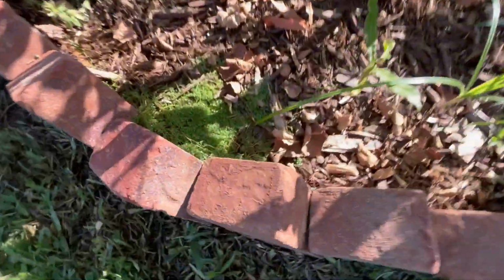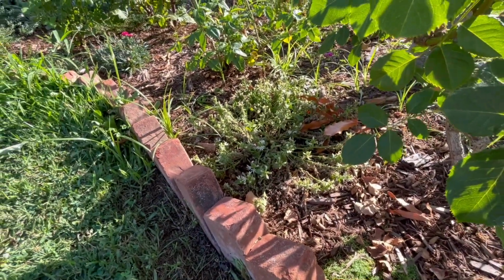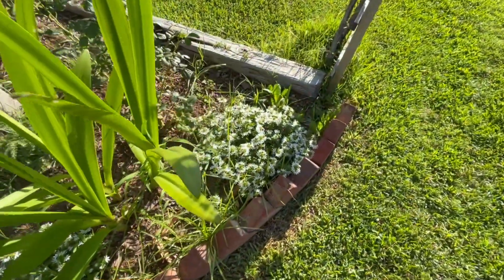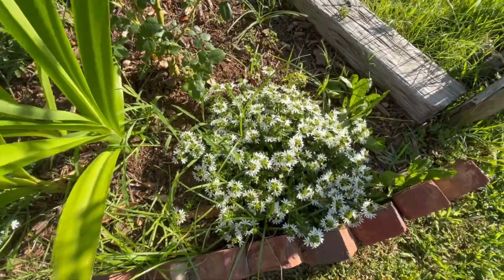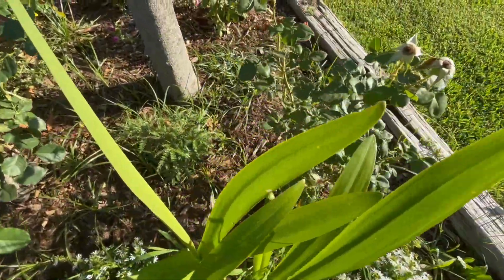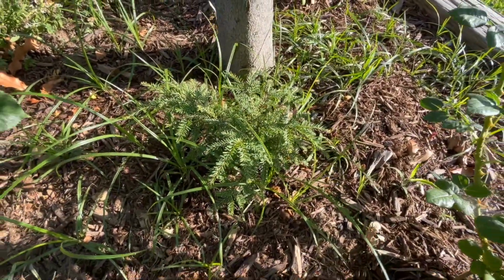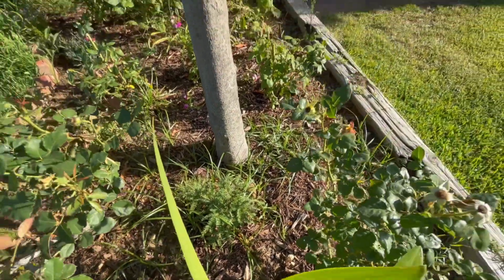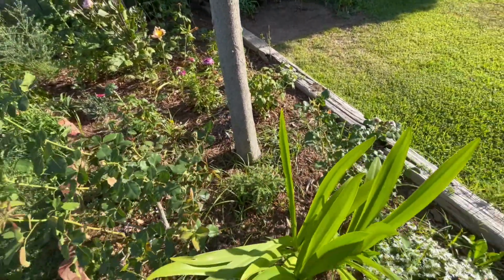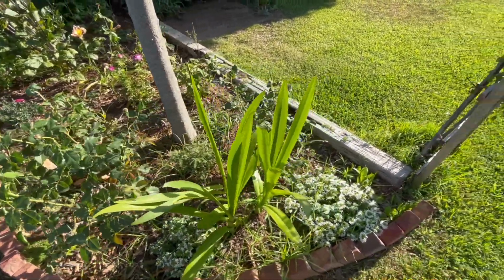The Corsican mint, thriving. One of the scaevola not thriving, but the other two are, which is kind of weird. So I don't know what happened to that one, if it didn't get enough water or something, I'm not sure. Over here, the hemlock is really doing great, and it is amazing how well the conifers that we normally associate with the East Coast hold up really well here in our summers.